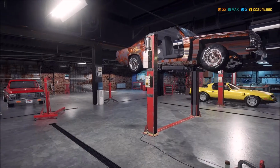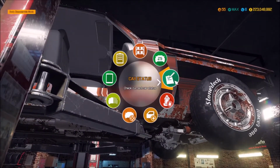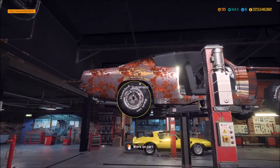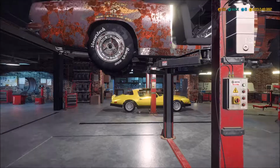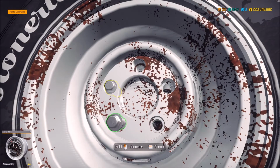So all right, we're going to do the Cuda here. What is this? A 1968 Barracuda street rod. I think I have messed with this one a little bit. This is from Nick's Speed Shop. Both these mods, I will throw them in the write-up down below, so you know where to get these bad boys.